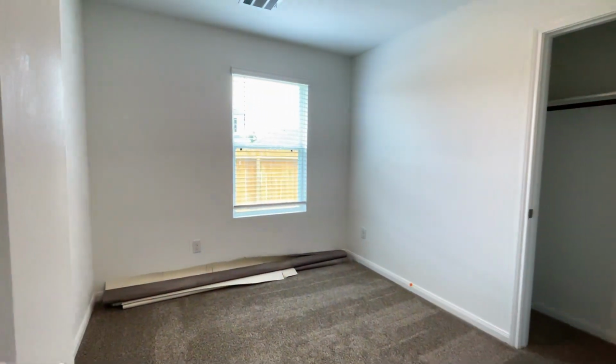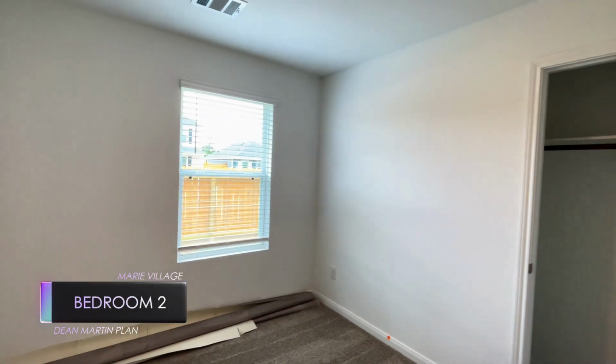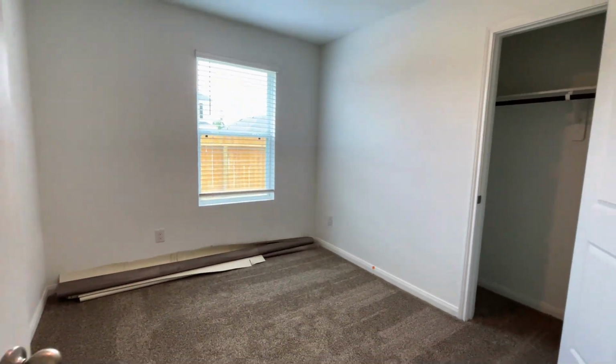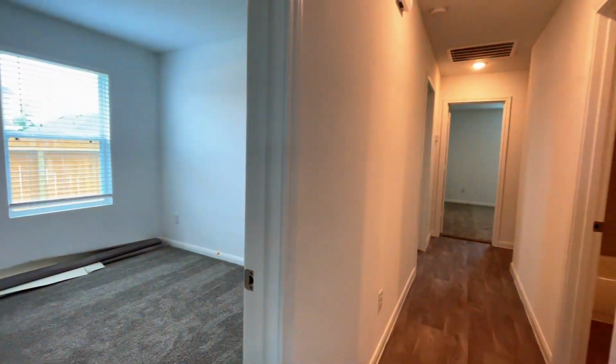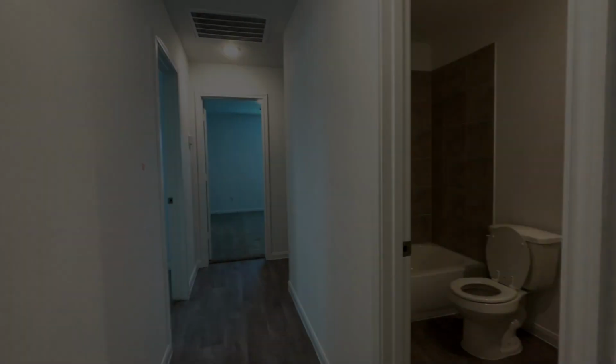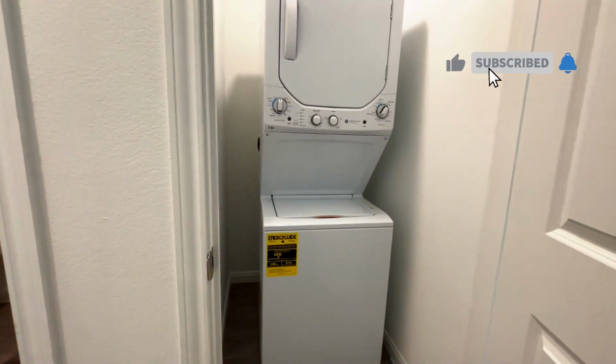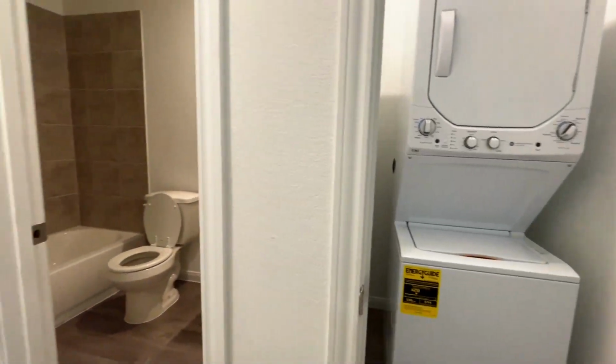Let's take a look at the bedrooms. This one's the first bedroom. It has a good space for a bed, a desk, and maybe even a reading nook. It has a nice closet, so you'll have plenty of storage for the kids or guests. And over here is the bathroom and the washing area with a space-saving washer-dryer combo.